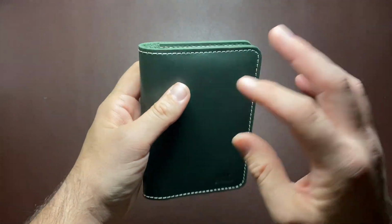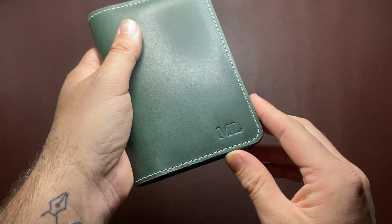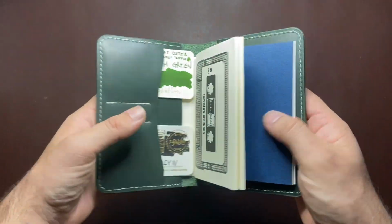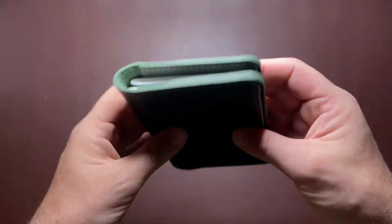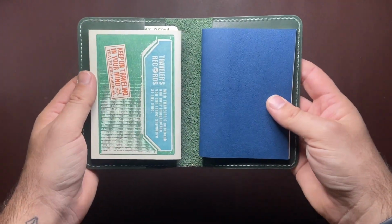One thing I really have liked about these GAD products so far is the quality of the stitching. It's so straight and clean. I love the accent of the cream on this green leather, and I think that the design being so simple and no fuss actually allows for an easier carry. You're not having to squeeze things in where things aren't designed to be to make room for other things.